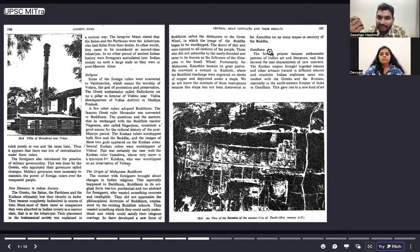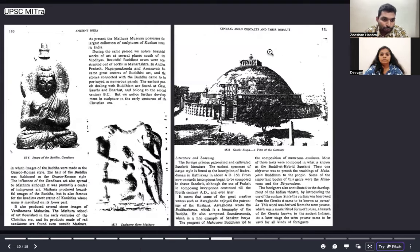Gandhara art, again Gandhara art is a big topic in itself. काफी कुछ पढ़ रखा है इसके बारे में, reinforce हो रहा है. Image of Buddha from Gandhara, then sculpture from Mathura. Mathura art के बारे में भी काफी कुछ पढ़ रखा है. Again that is getting reinforced, and this is happening in fraction of seconds, subconsciously बिना पता होते हुए. That mental map is getting reinforced.